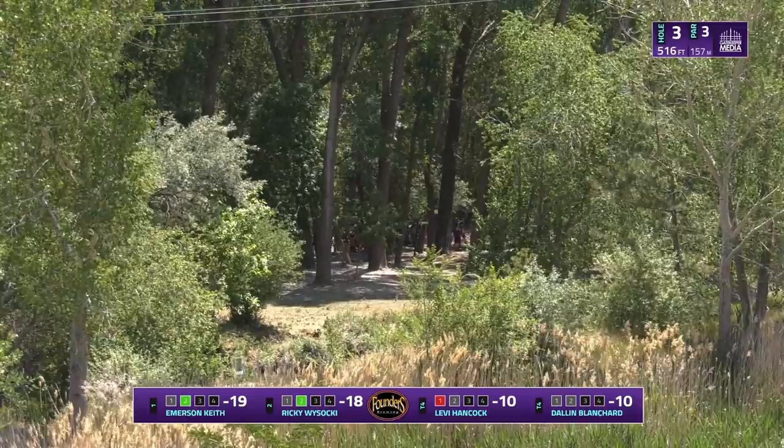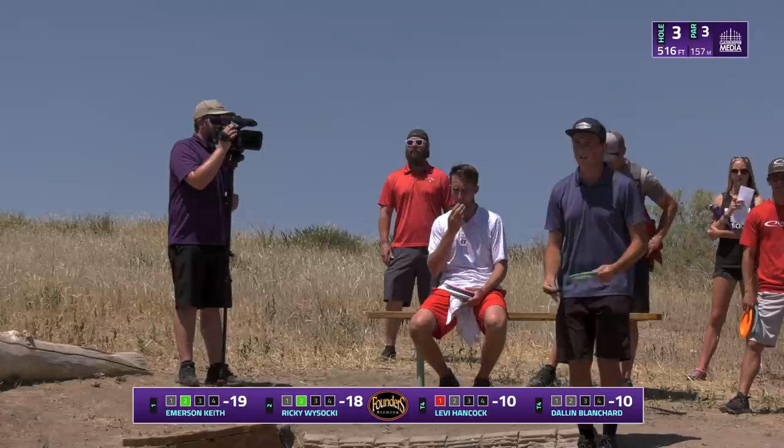Dallin opted for a little bit of a safer line on that big hyzer. He didn't hang it quite as wide, which makes it hard to actually attack the basket for a circle one putt, but it keeps it a lot safer.